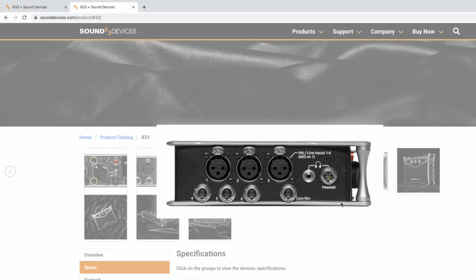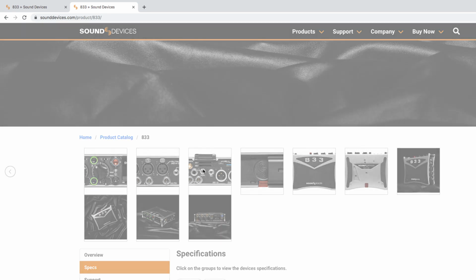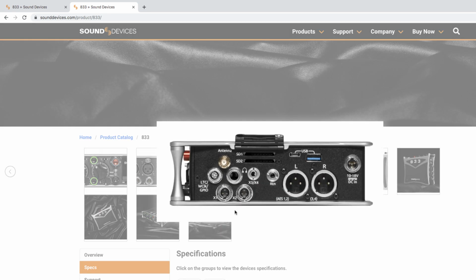And then the headphone, 3.5 millimeter output and TA5 headset, which gives you obviously headphone out plus the slate mic in. Probably my most favorite feature so far on this 833 is that they've integrated the COM return and also the slate mic. Great job on that, Sound Devices.